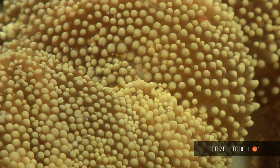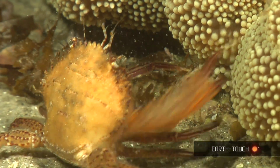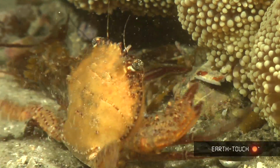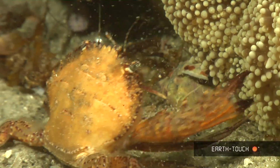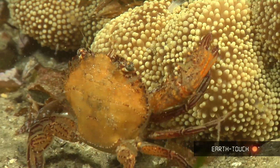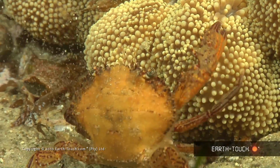But this evening, the anemone wasn't the only predator in the vicinity, and there was a crab on the side. At this point, it seems to be trying to remove tiny bits of flesh from the anemone, and the anemone is rolling in and trying to protect itself.